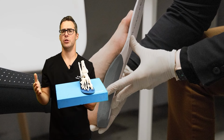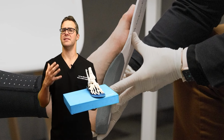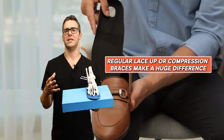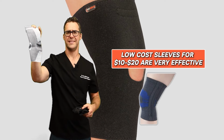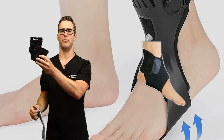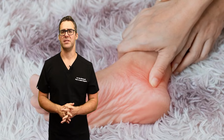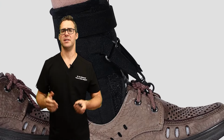I'm telling you, try a good shoe and an orthotic for 1 week, 2 weeks, 3 weeks. Most of my patients notice a big difference. It's not a brace, but it works really well. Orthotics, good shoes, and even regular lace-up or compression braces make a huge difference. When I say compression braces, the low-cost sleeves like this for 10, 20 bucks are very effective. And then also these types of supportive braces that are not specifically foot drop braces can be very effective. If your foot can't lift up at all, that's when the more rigid supportive braces make more sense, because there's the hard ones that don't flex at all. Now, if you can't get any lift at all, that's when you want to consider those.